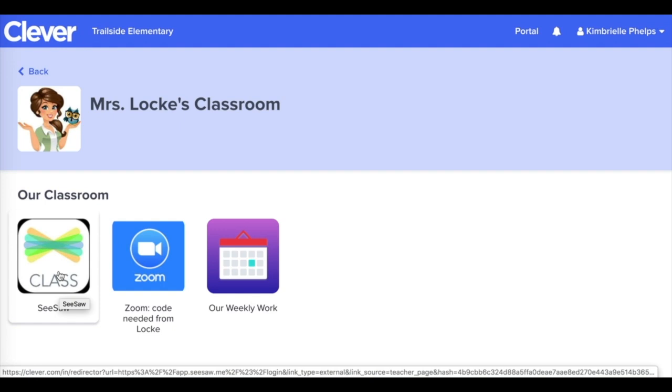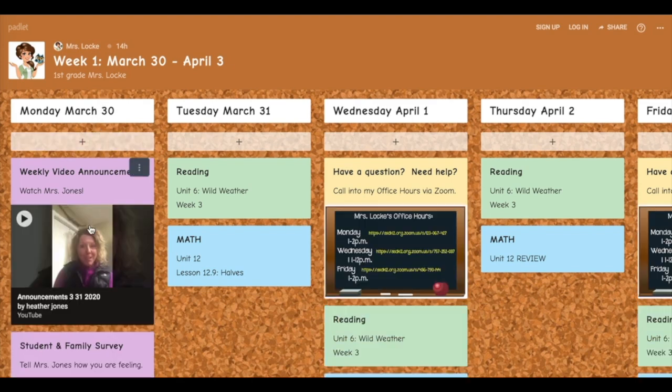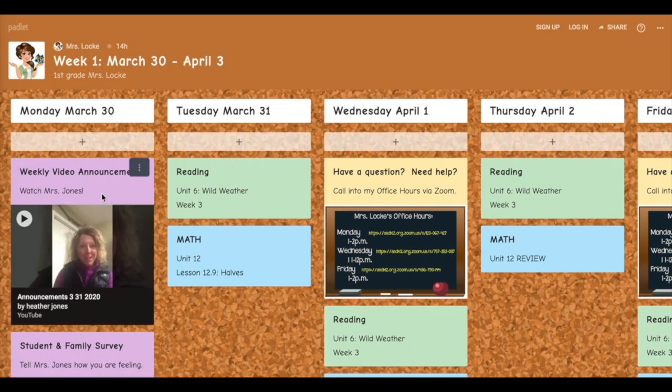Seesaw is how your children are going to actually do work from home and get it to me. Zoom, we will Zoom every once in a while, and I will always let you know when and give you a code. But this is the calendar to tell you what your child has to do every day. So since today is Monday, all I'm going to be looking at is the Monday column. Now you can see the rest of the week is up, but we're focusing on Monday.